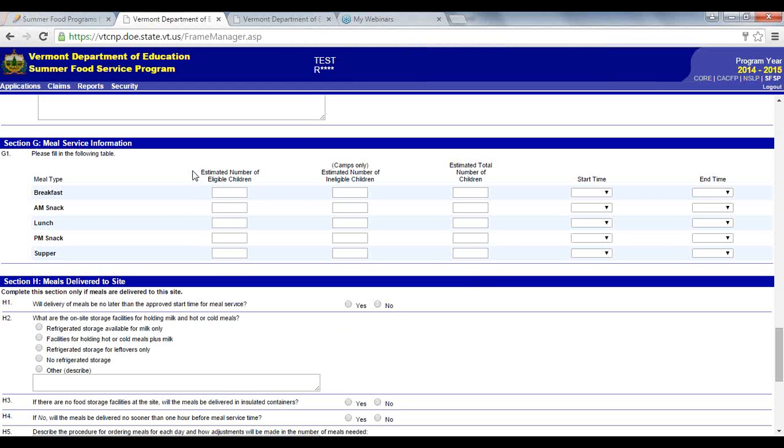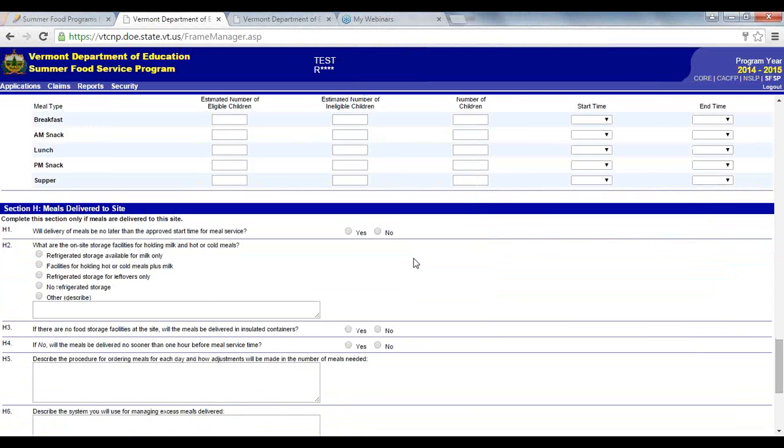So we'd just like to note for those of you listening today, if you are an open or a closed enrolled site, this number will be the same as this number, and you do not need to fill out this part right here, the camps. The middle section is only for those that are operating camps through the Summer Food Service Program. And again, you want to indicate your start and your end time so that people know when the meals will be served. This is also information that you'll make available in your media release to the public.